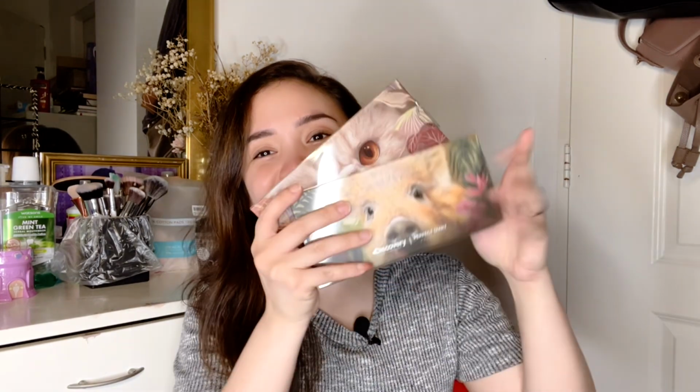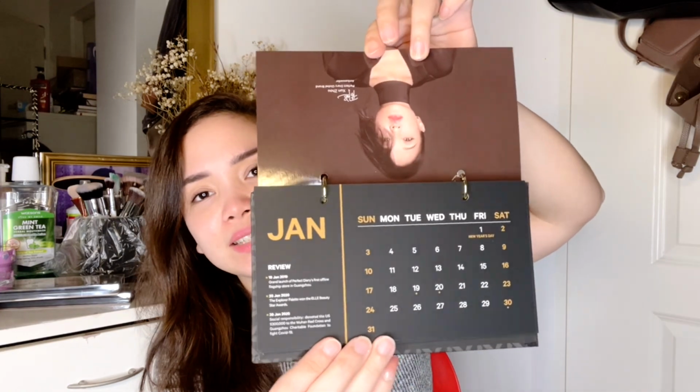So ayan, nabuksan ko na siya kanina pero hindi ko pa siya natatanggal sa kanyang packaging. I'm so excited! My goodness! Ang cute! Ang cute! Teka, teka. Mamaya na. Lalabas ko muna siya isa-isa. They sent me a free 2021 calendar. That's so nice. Cute! Ayan. Very simple lang siya. Classy. Tapos merong Perfect Diary Global Brand Ambassador na pictures.